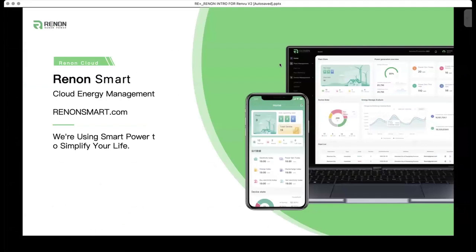Again, like I mentioned, fleet management, the distributor can see the fleet, the installer can see the fleet that they've installed, and the homeowner can also view their energy system on their home, like you see here on Renon Smart. And we're actually coming out with version 2, right? So this is just version 1. We're coming out with version 2 here within the month.